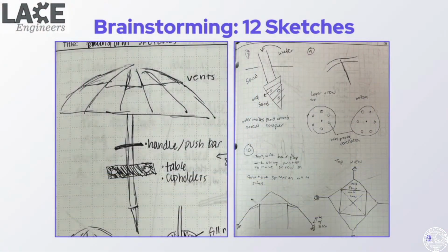So after looking over the existing patents and what we had to work with, we began our own team sketching. As you can see here, we started with 12 sketches. This is very preliminary sketching, and these were just rough ideas that we had over a couple of minutes. This was just to get the ball rolling, so we knew the path we were on and what we were going to use.